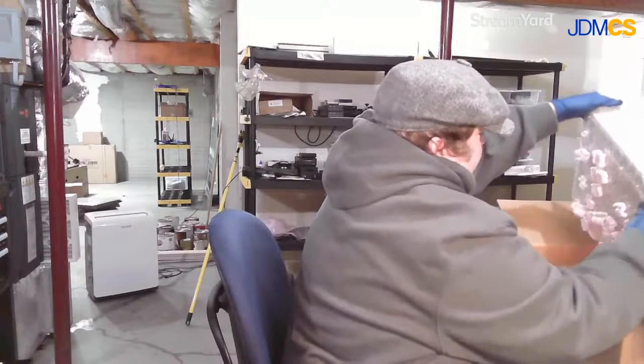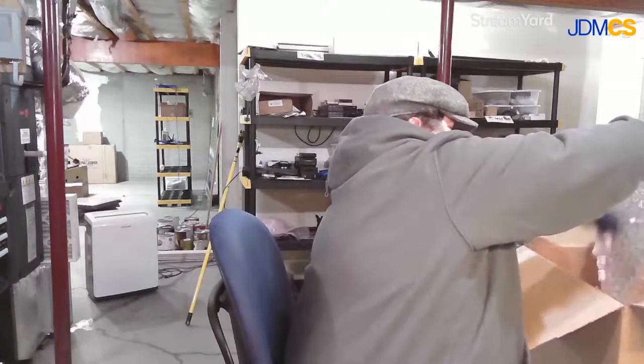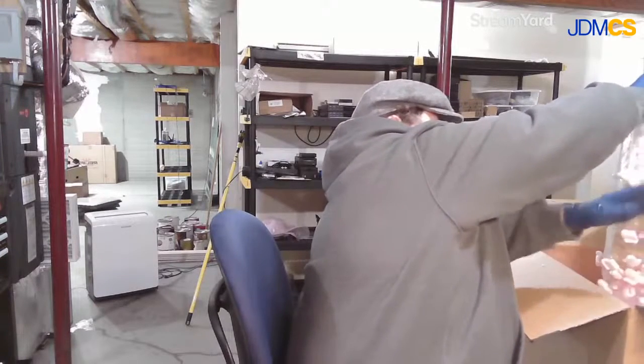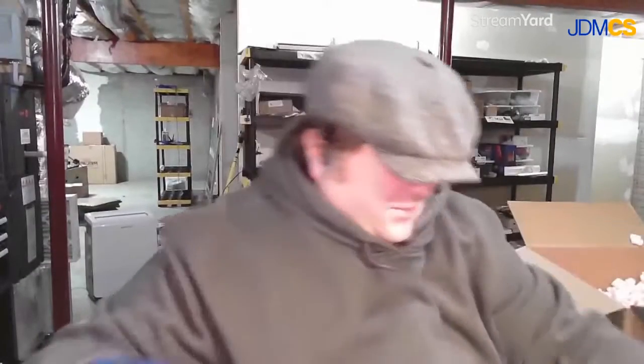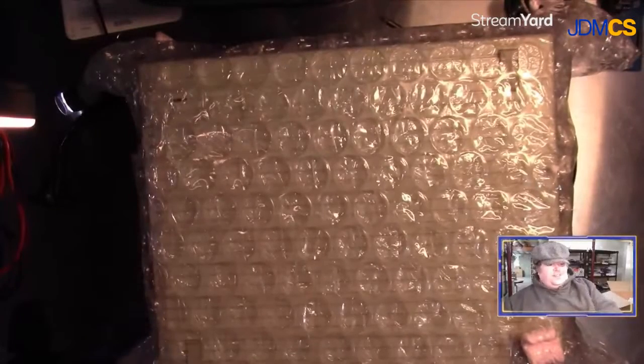Alright, if I can manage to have the stream and only spill like less than a dozen packing peanuts on the floor, it will be a successful stream. And there's the third one. Yes, I've dropped 3 packing peanuts on the floor so far, so if I can manage to not drop too many more, then I am good.